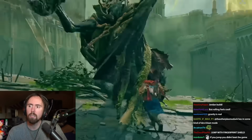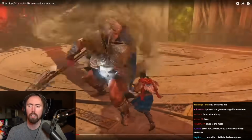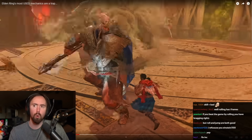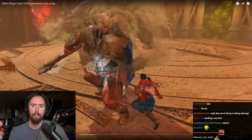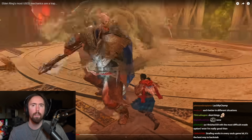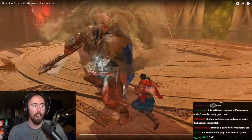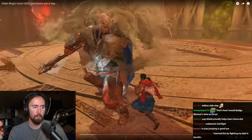If an enemy does a slow overhead or a thrusting attack, you can usually just walk around them. Sprint or walk to the side and avoid it. Yeah, this is an insane thing. Like, fighting this dude, all you have to do is walk to the side, and he misses like a third of his attacks. I learned a lot of this by playing with a shield and just moving around to see what would happen. It's insane how many of these attacks you can just miss. Strafing is busted on some bosses?